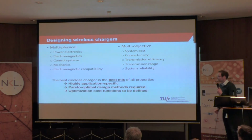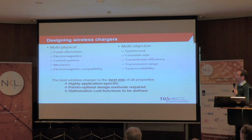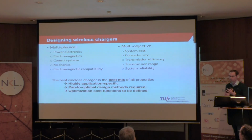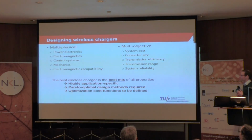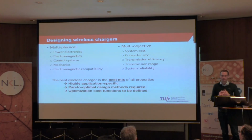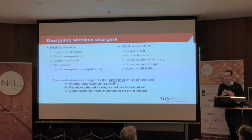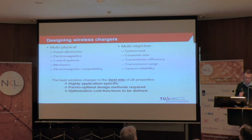So to design wireless chargers, you really have to think multiphysical. You have to include all kinds of fields of expertise. You have to define multi-objective cost functions because the system highly depends on range, on size, on volume. You have to know what kind of efficiency you want to determine the cost. So the best charger is not the most efficient one, but it's the one that has the best mix of all those properties. And I think that in the Netherlands we can do better than elsewhere if we do proper collaboration. And I think if we collaborate and we can define proper cost functions for these kind of converters that include all domains, we can have a winning solution.